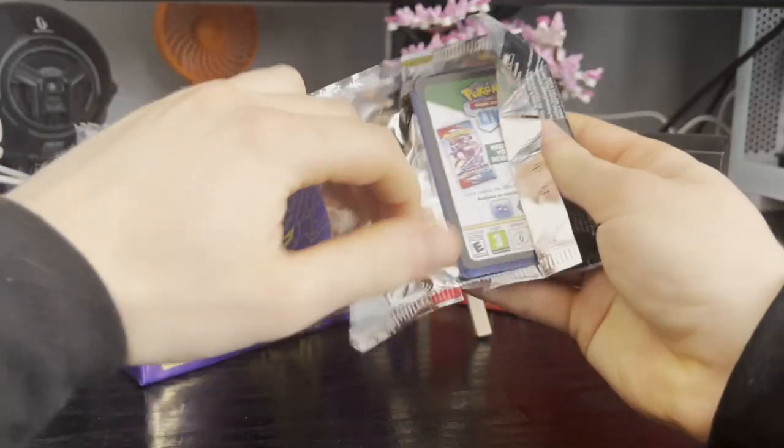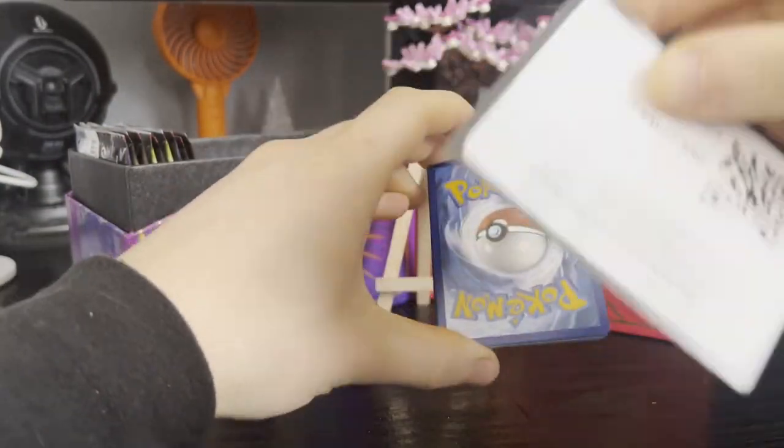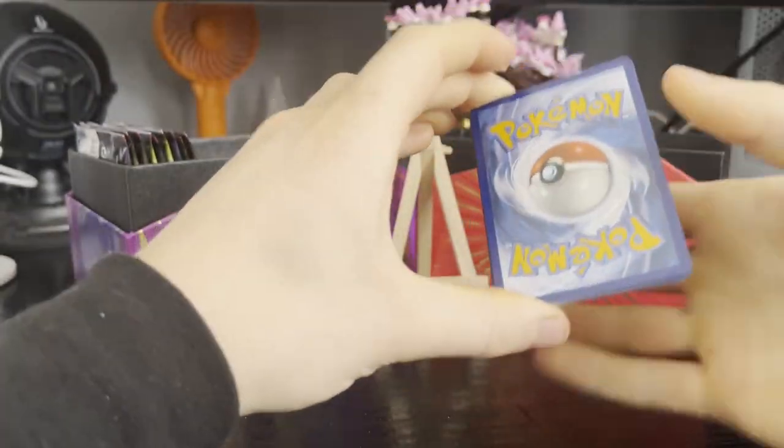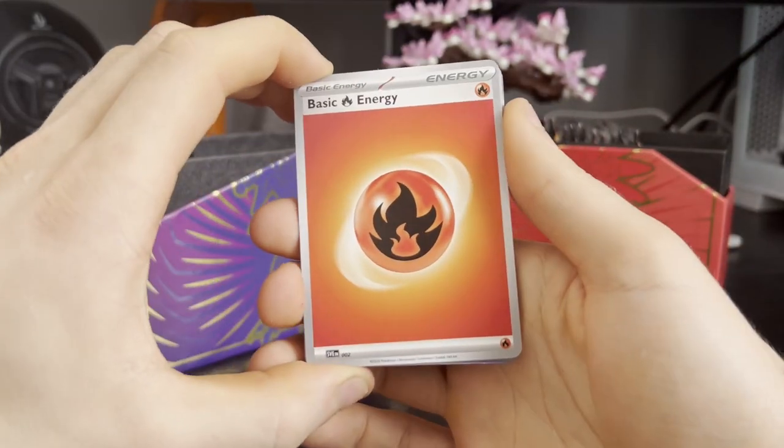And they've got guaranteed holo, so the code card doesn't matter no more, so you can just show it off, whatever. It's definitely a holo, nothing like, there's no trick to it, I don't think so at least.